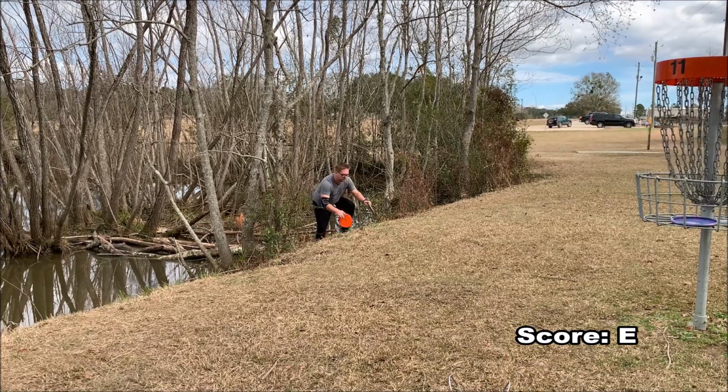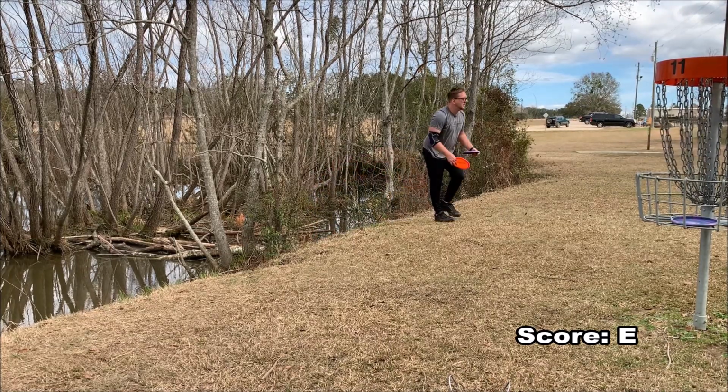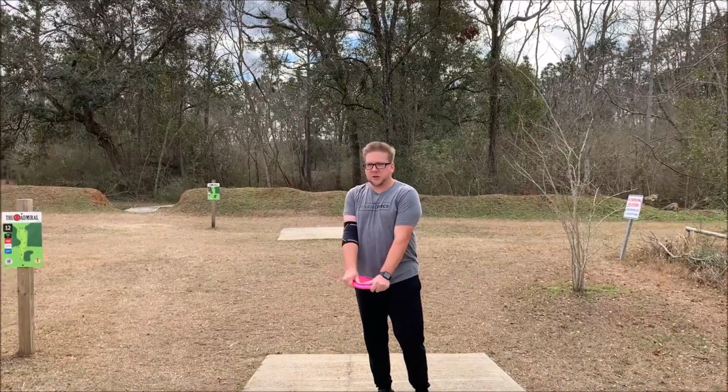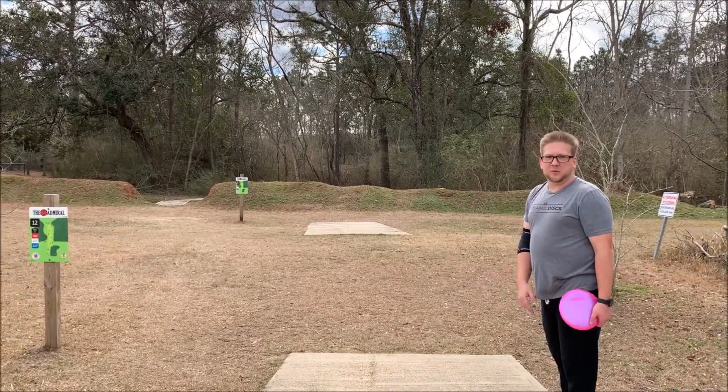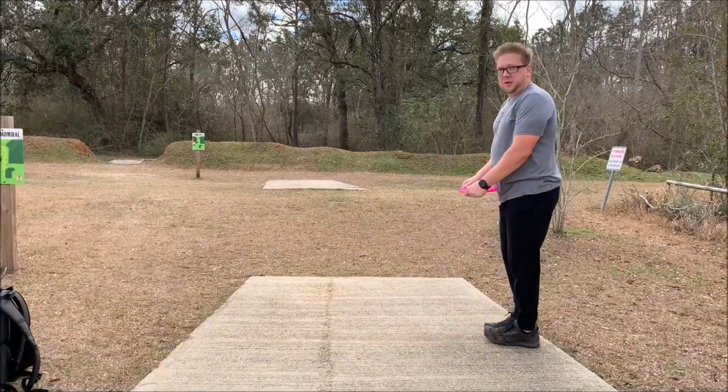There we go. Now we're at hole 12, shorter hole, 227 feet. It's just straight up. There's a little hill, and then it's tucked into the woods back there. So it's a little bit difficult. It's a little touchy. Gotta be accurate for sure, but definitely gettable.